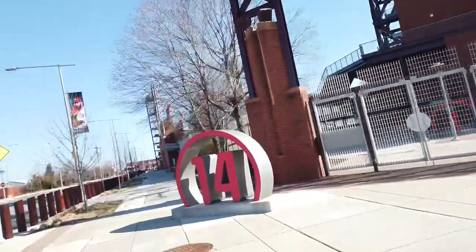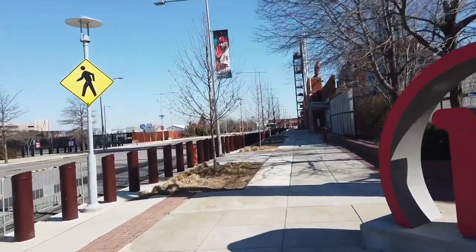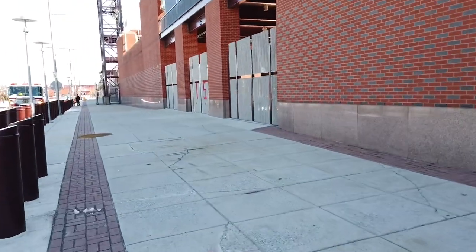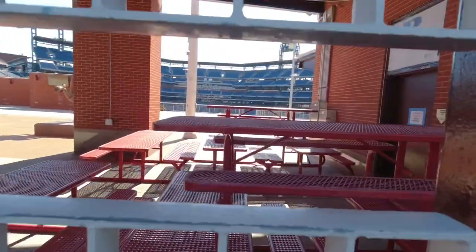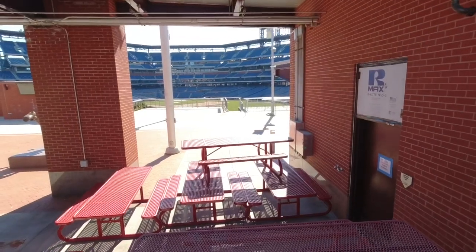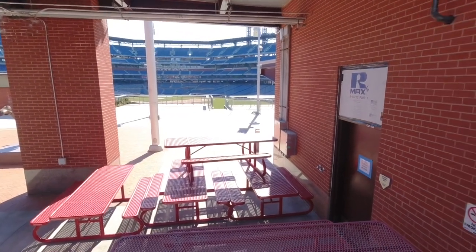So if you go towards the stadium, when you're at the left field gate, this is where the pandemic crew hangs. This is where they hung out last year. This is how it looked for the pandemic crew. This is how it looked when they climbed the ladders. This is what they saw.